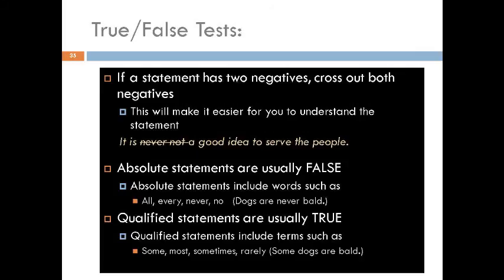Now, if a statement has two negatives, cross out both negatives. This will make it easier for you to understand the statement. So, like, it is never not a good idea to serve the people. Cross out never not. And then absolute statements are usually false. Absolute statements include words such as all, every, never, no. It's kind of like dogs are never bald. Well, I don't know that, but I can probably say not every single dog has hair. I'm sure that there are probably some bald dogs out there.